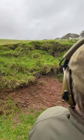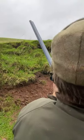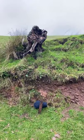Yeah, get round on that stance. Look at the slide on it. Look at the natural slide. Look at how far right it actually went. That came out on you, and it's gone four pegs down, look. So that's the slide that we've got to get.